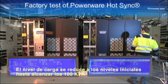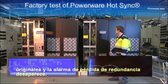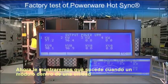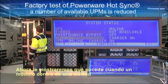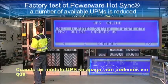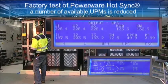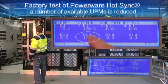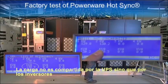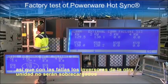The load level is decreased to the original 100 kW level, and loss of redundancy clears. Next, we show what happens when one module inside the other unit fails while the communication line is broken. When the uninterruptible power module, UPM, shuts down, we still see that the other inverters share the load evenly. The load is not shared between UPSs, but between the inverters. So with a failure, the other unit's inverters won't be overloaded.